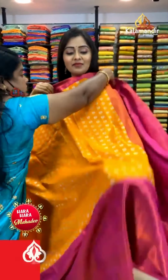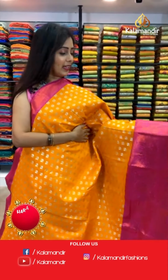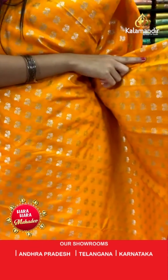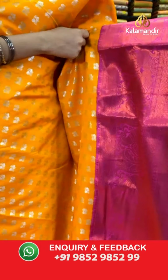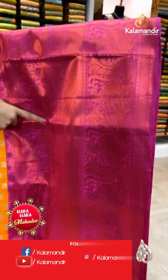Yes, let's have a look at the next one. Here we go with the next one, which is a lemon yellow and a pink combination saree. All over the body, we have got silver zari peacock's brocade design. Coming to the border, we have got a contrast pink color border with peacock's design all over the border.